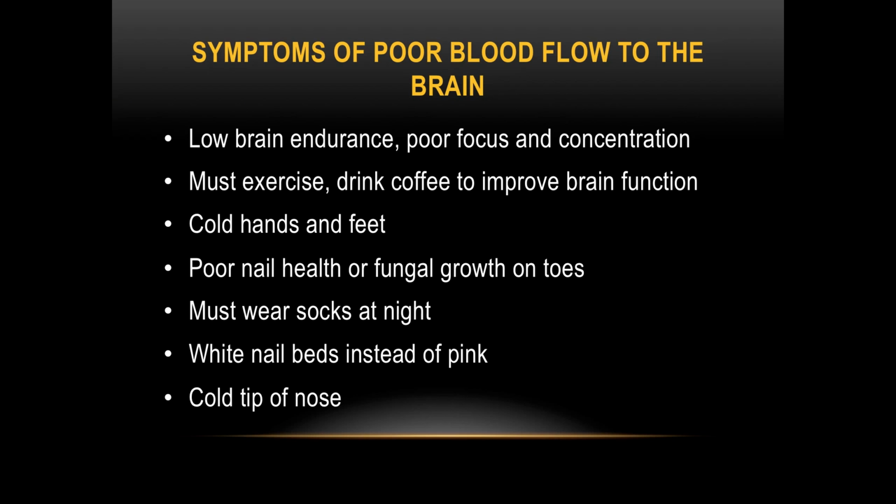Cold hands and feet. Poor nail or fungal growth on the toes is a sign of poor blood flow. Some people have to wear socks at night because their feet are so cold. And the nail beds, instead of being pink, are just white. And the tip of the nose will be cold. These are all signs of poor circulation and poor blood flow to the brain.